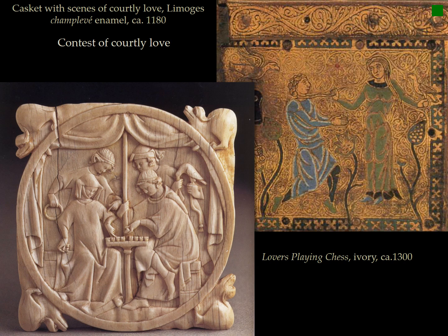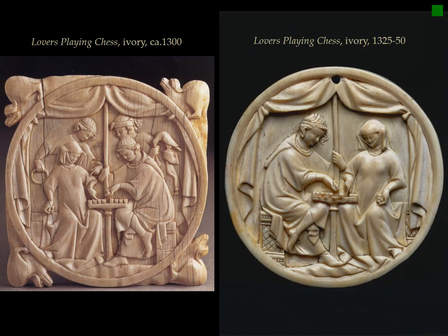Now, we find here that chess is often understood to be a contest of courtly love, whereby men and women would play against one another just as you would court one another, and eventually, once again, surrender in the same way to the power that women have over men during this courtly love relationship. So here we have several examples of men and women playing chess.